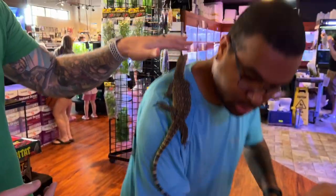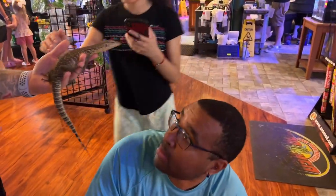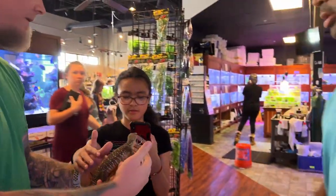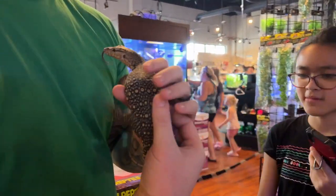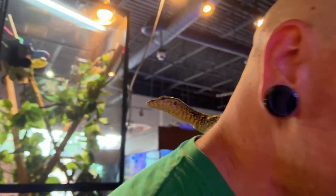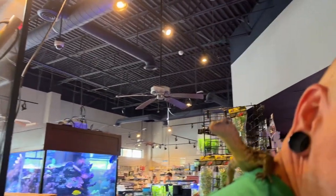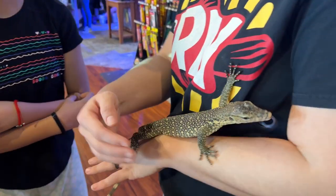They're athletic lizards. They're a lot different than a bearded dragon or a tegu, something like that, that just kind of wants to sit on your shoulder. So it makes it more difficult, obviously, but they're a lot more entertaining to watch. That way people can get more interested.